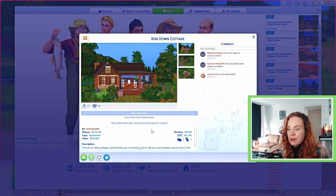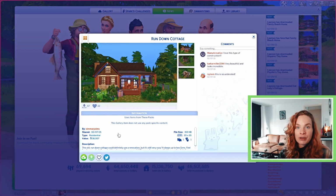So this rundown cottage comes in at 38,000 simoleons. It's a little bit more expensive than a starter home, so you might want to save up for this one a little bit if you're not using money cheats, but you can definitely go ahead and download it off the gallery if you want to. Like I said, if you want to renovate it, feel free to do so. Just upload it to your gallery and let me know in the comment section down below so I can go ahead and check it out.